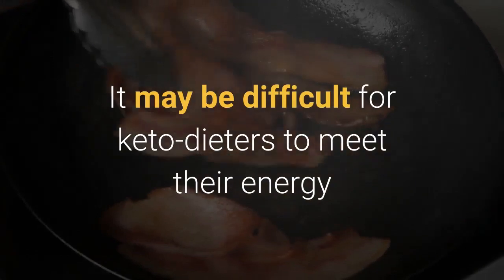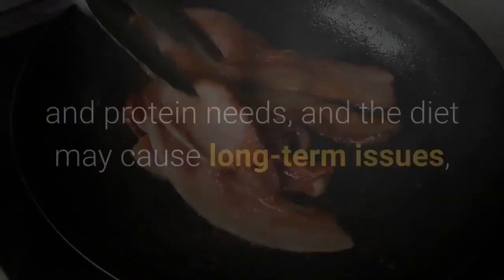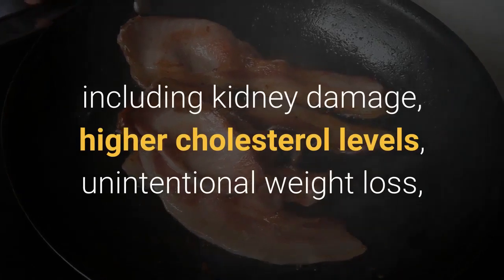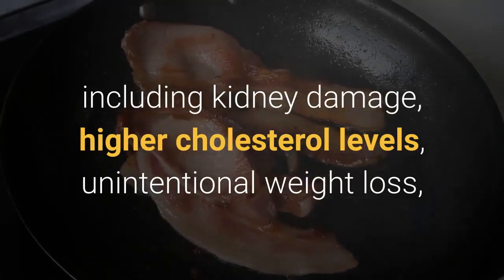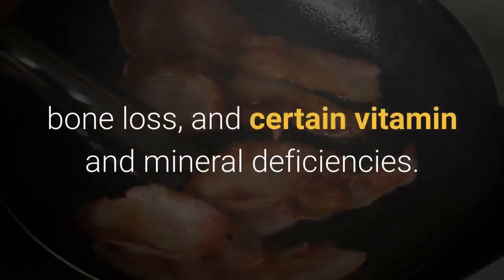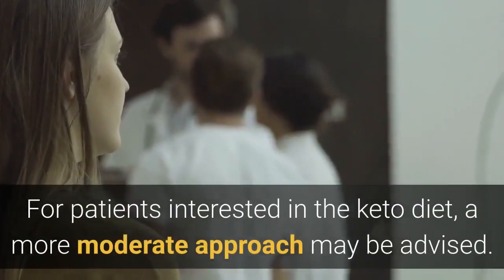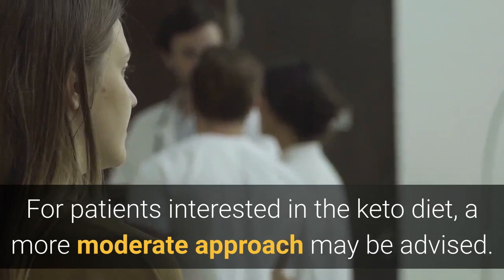It may be difficult for keto dieters to meet their energy and protein needs, and the diet may cause long-term issues, including kidney damage, higher cholesterol levels, unintentional weight loss, bone loss, and certain vitamin and mineral deficiencies. For patients interested in the keto diet, a more moderate approach may be advised.